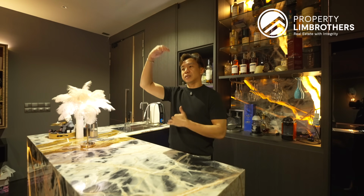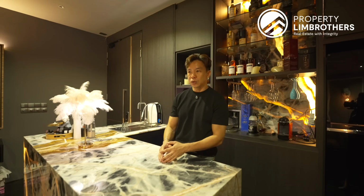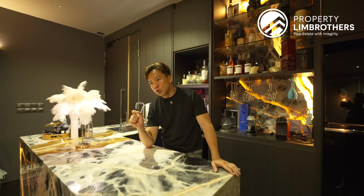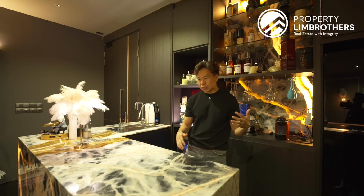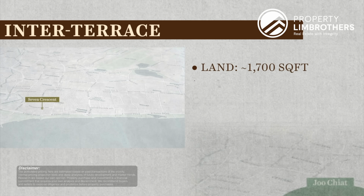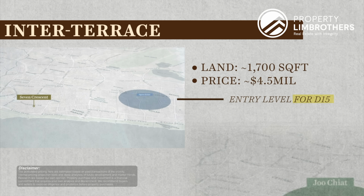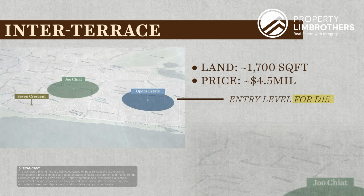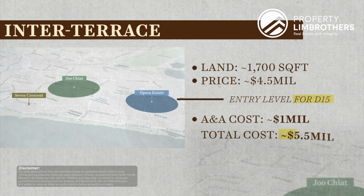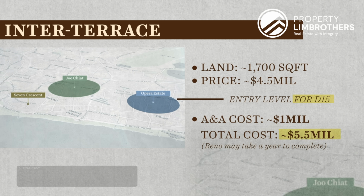And of course, within this entire building that you own the strata space as a strata cluster owner, you can also build in your own gym if you need to have a gym. Now, secondly, if you look at the pure landed spectrum, pure landed to get into an inter-terrace, 1,007 square feet land space, $4.5 million. That's an entry level in D15, likely in the Opera Estate zone or maybe in the Joo Chiat zone. You still need to sink in probably $1 million to renovate it. That's going to bring you to about $5.6 million. And probably that's going to take you a year to renovate your A&A.